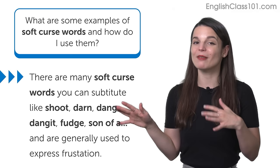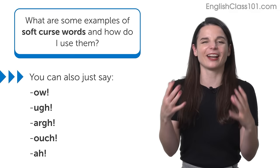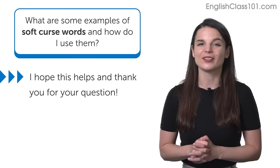But of course, if you are in a situation where you hurt yourself, you can just use ow or ugh. Those kinds of sounds are totally fine. Don't worry about choosing a word. Most of us just go, ah, when we hurt ourselves. So you can do the same thing too. You don't need to think of a specific vocabulary word unless you want to. So I hope this answers your question about these soft swear words. I hope that you enjoy choosing some and finding some creative new ones for yourself.